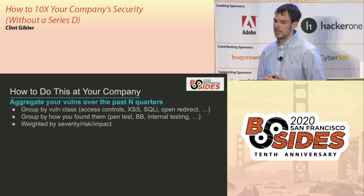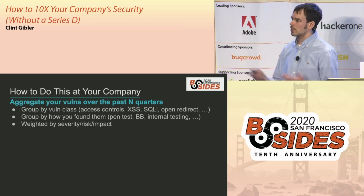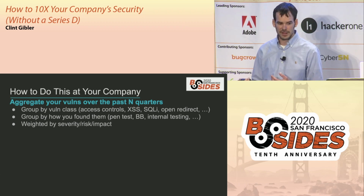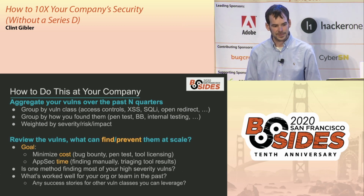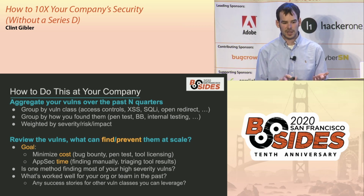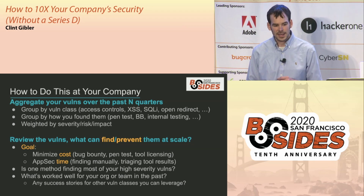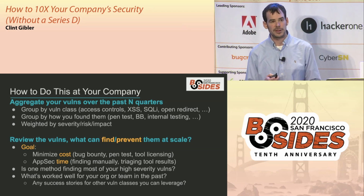Okay, so how to do this at your company? Aggregate your vulnerabilities over the past couple of quarters or couple of years. Group them by the vulnerability class as well as how you found them. And you probably want to weight by how much you care, how severe they were. And then think about what can either find or prevent them at scale. So the goal here is minimizing cost, either bug bounty or pen testing directly or tool licensing, as well as AppSec time in terms of finding manually, triaging results, and so forth.